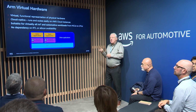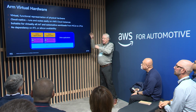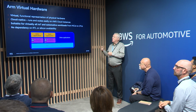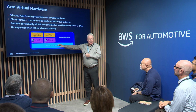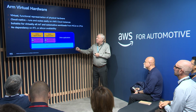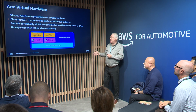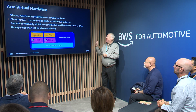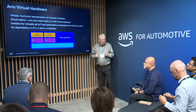So, one of the things that's really important is to start early. So it's nice having the Graviton, and it's nice having the same architecture in the vehicle. But what's really cool is if you can actually make a virtual representation of your vehicle hardware to run in the cloud. Okay, we can still take advantage of the fact that we're running on the same architecture, the Graviton. But here we'll start developing and testing our automotive applications early by having this ARM virtual hardware. This runs natively in the cloud and provides a good representation of what's going to be in the vehicle for software development.